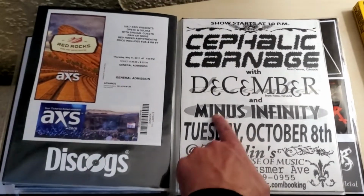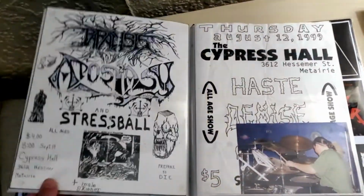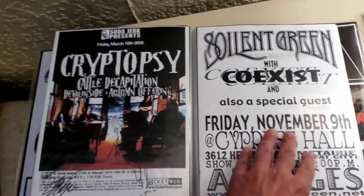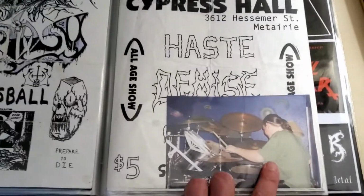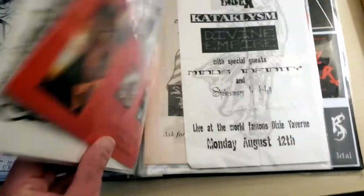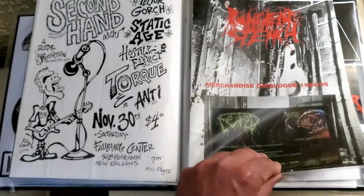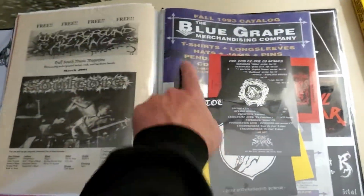And that's my old band, Minus Infinity. Played some shows with Cephalic back in the day. More just old flyers and stuff like that. So, a very young me, 20, 30 years ago. I don't know how long ago that was. And just, yep, all kinds of stuff. Old Blue Grape catalog.